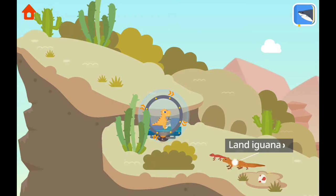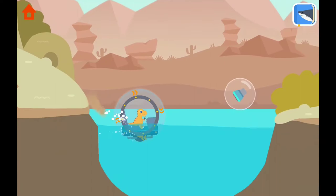Land iguana. Land iguanas are yellow and brown. They may travel more than 15 kilometers to the crater of a dormant volcano for good nesting sites.